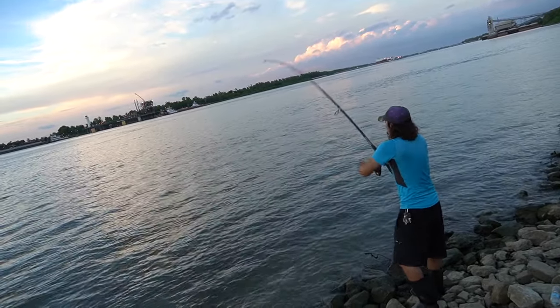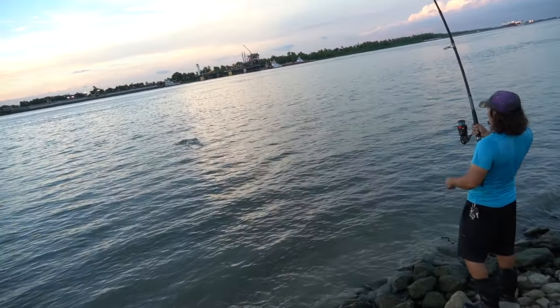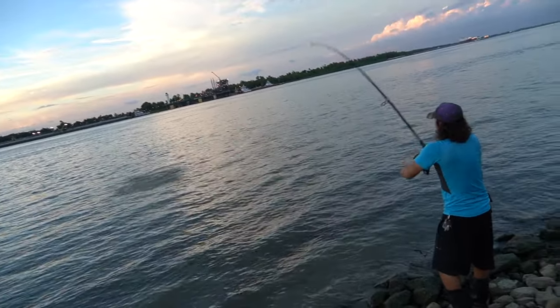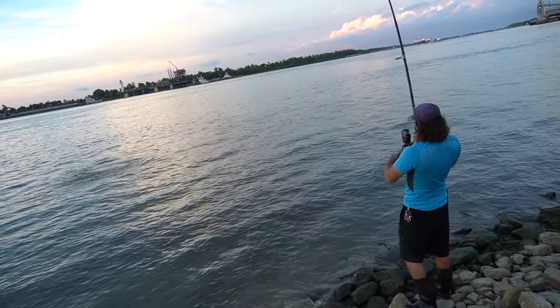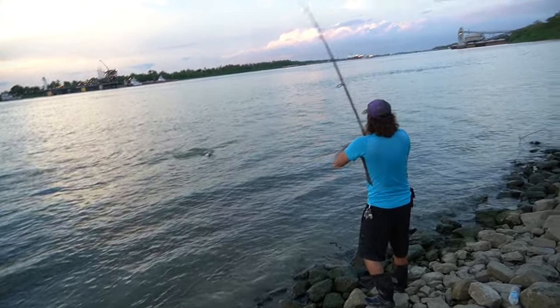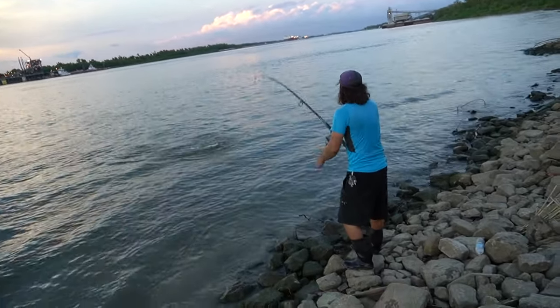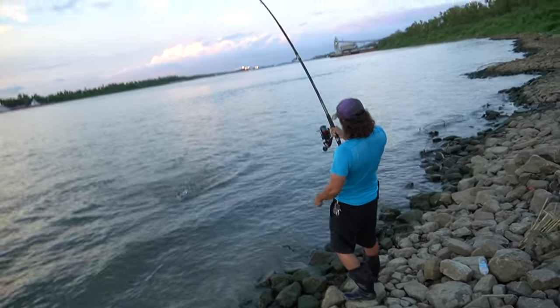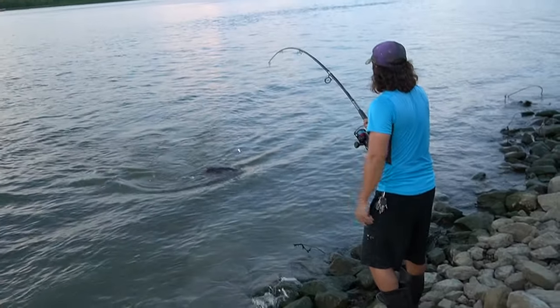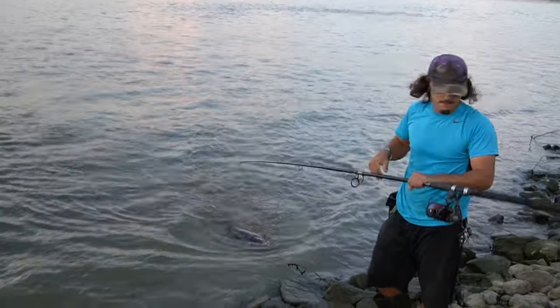He's close. Here he comes. Oh my gosh. Oh my gosh. He's pretty big. That's a giant blue. It's got to be. Oh my God, Chris! Oh my God, look at the size of this! Oh, it's a whale! It's a legit whale! Holy hell! He's gonna be a 30-pounder.